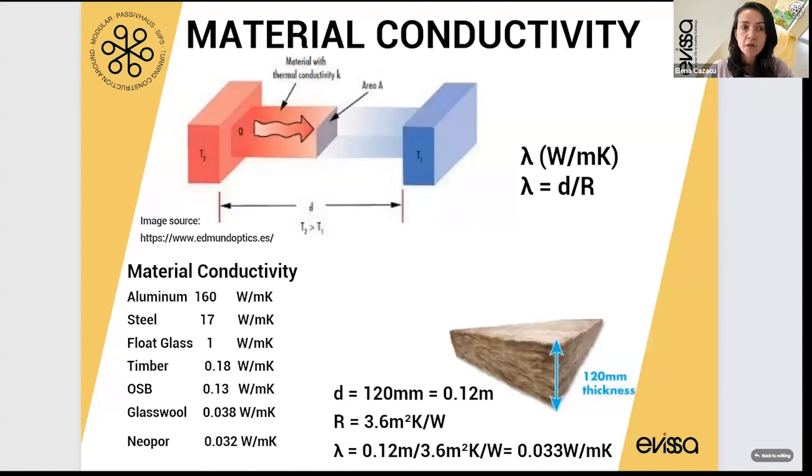We're also listing down the material conductivities for some of the materials that we use in our building fabrics. So aluminium is quite high, conducts energy quite fast, steel as well. And then when we go to timber, OSB, those conductivity levels drop, which is a good thing. Glass wool also is a very good insulating material. Neopor as well, a very good insulating material. So we want the conductivity levels to be really low, or the thermal resistance to be really high.